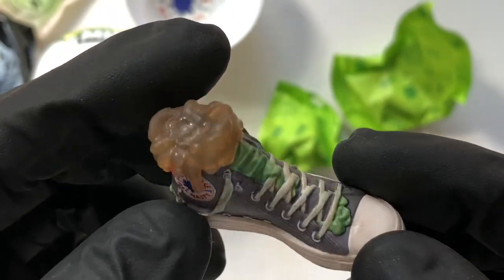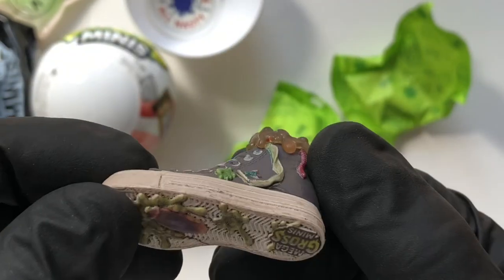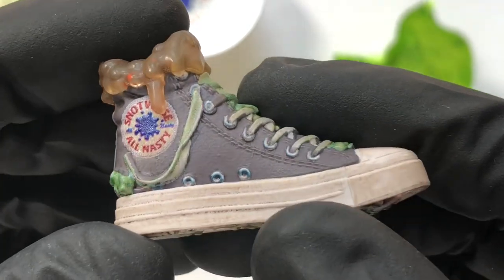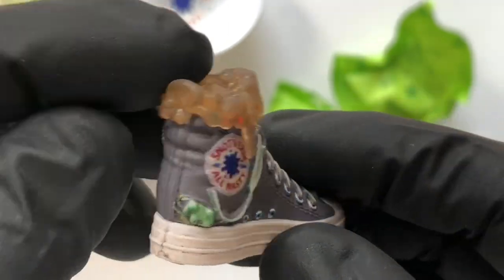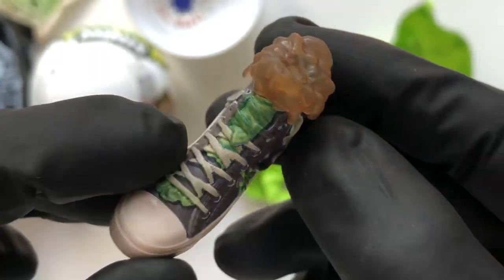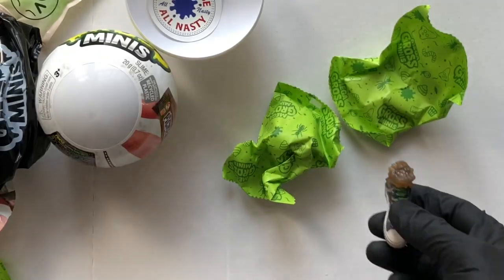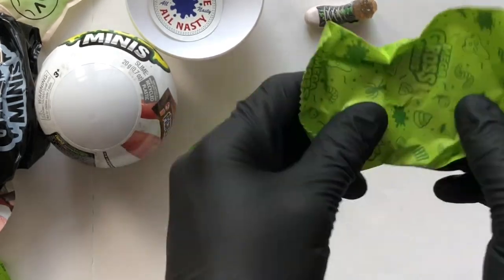Snotverse, all nasty. Oh my gosh. Oh, I'm well happy with that one. They're not bad. Oh, on the bottom, there's some roaches all splattered. Mega Gross Mini. I mean, the detailing on the thread and the laces. Man, this is a really good piece. I'm well happy with that. Little fly on there. Man, that's sick. Oh, is that a bit of... Look, it's a bit of nasty. It's like a bit of fluff or paint. I'm leaving that on there because that makes it even more nasty. Right, next one. Come on. And I'll save that until last because it's big.